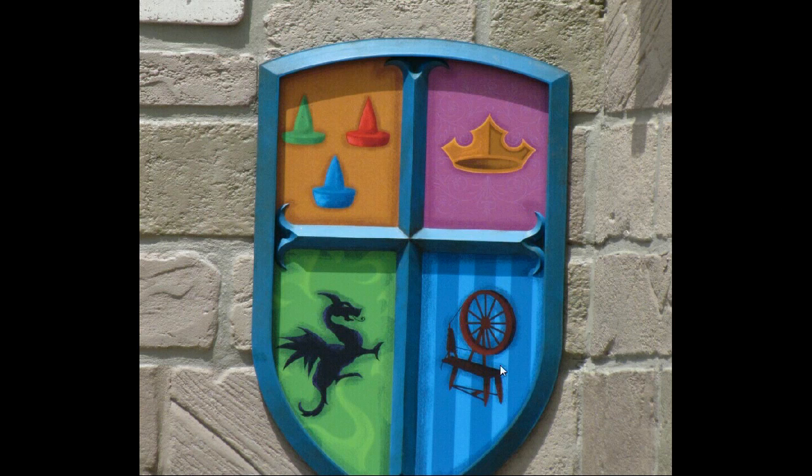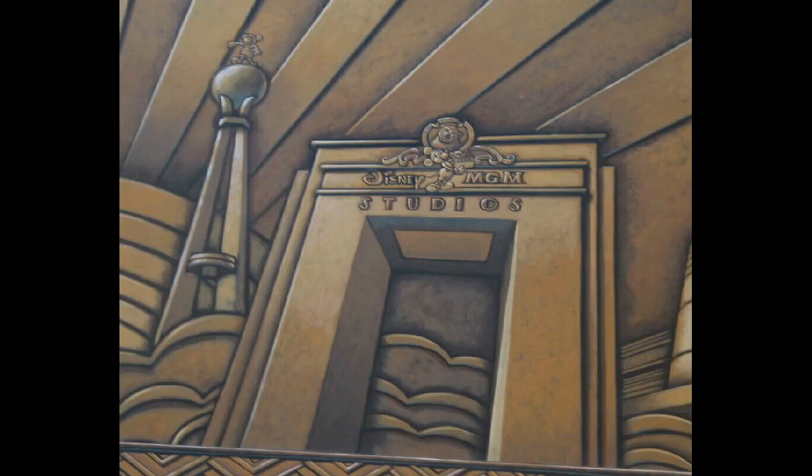Obviously, the crest features many things that would have been there in the Fantasy Forest, like the emphasis on Sleeping Beauty with these four details here, that is not present now that they didn't build the Aurora house that was going to be there, where now we have the Seven Dwarfs Mine Train going up.